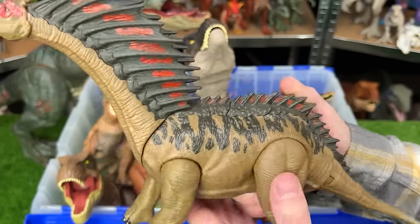This Carnotaurus figure is from the Fallen Kingdom era. It's got some darker red coloring with some purplish coloring along the top. And this Carnotaurus has a different action button than all the rest that I'll show you. It has a chomping action that moves its neck as well.